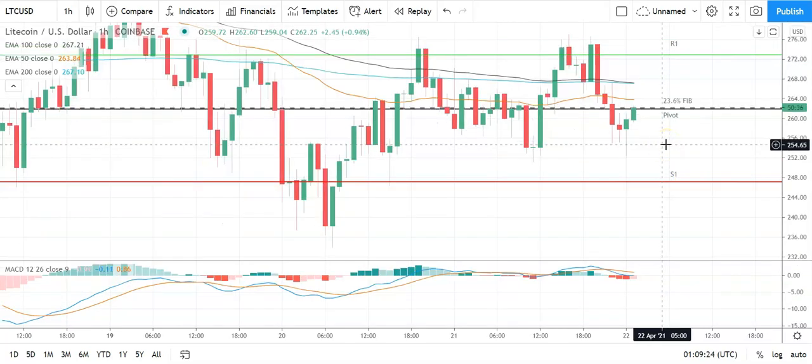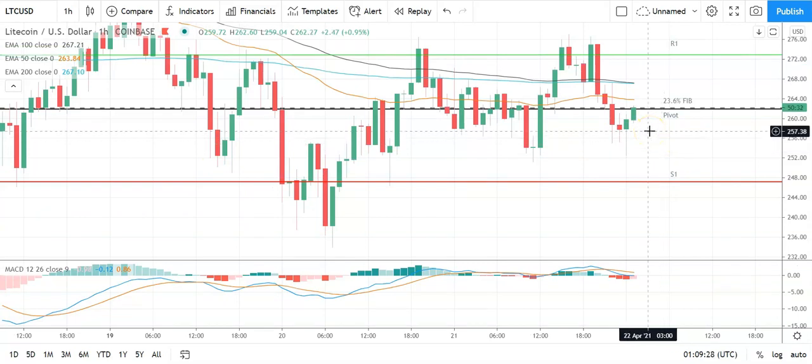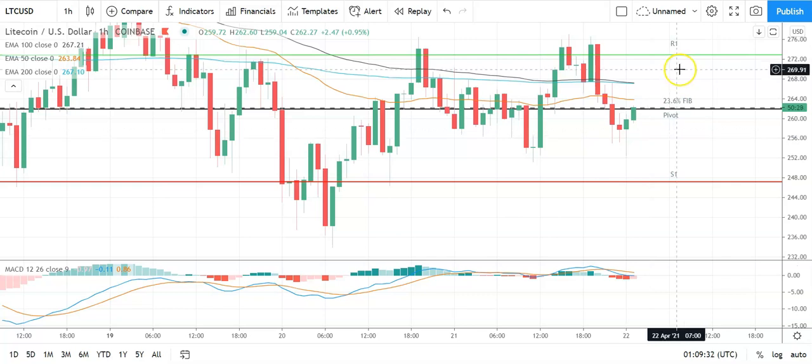Moving across to Litecoin against the US dollar, also bullish start to the day. Going to need to see Litecoin avoid a fallback through the 23.6% fib and pivot at 262 to take a run at the first major resistance level, sitting at 273. Going to need to see support from the broader market for Litecoin to break back through to 270s. So barring an extended rally on the day, expect that first major resistance level and yesterday's high at 276.97 to cap any upside.